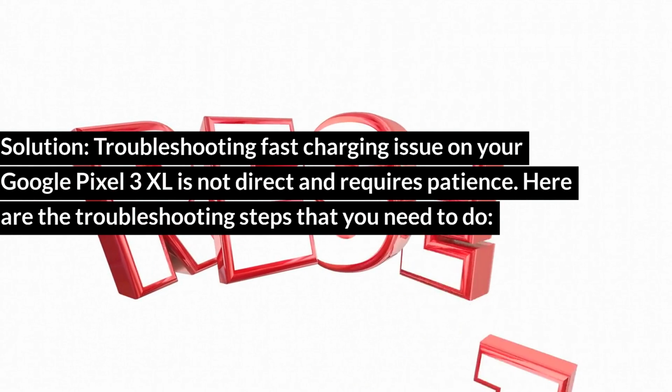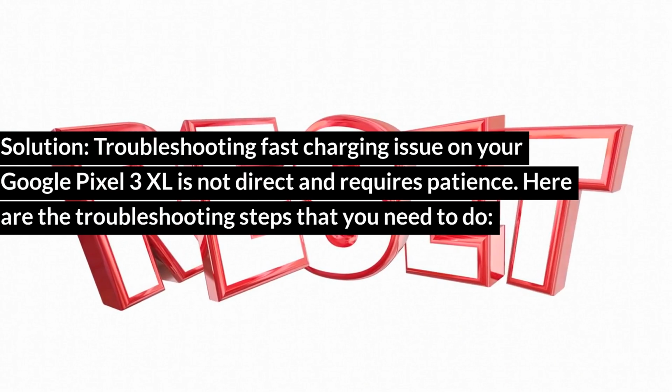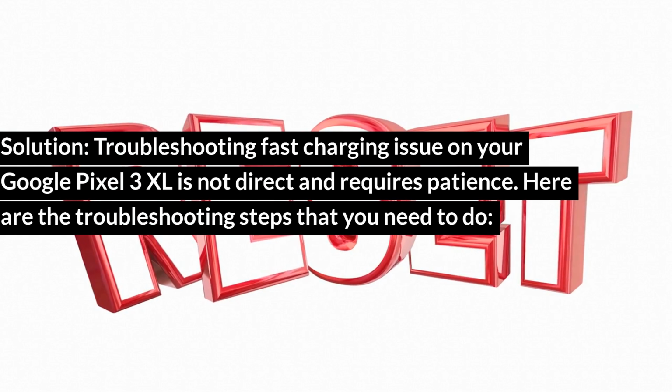Solution: troubleshooting fast charging issue on your Google Pixel 3 XL is not direct and requires patience. Here are the troubleshooting steps that you need to do.